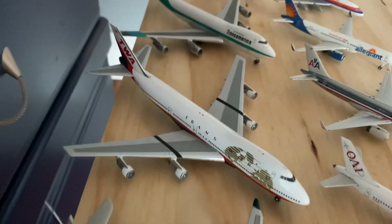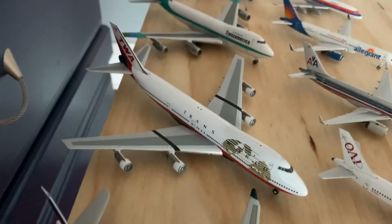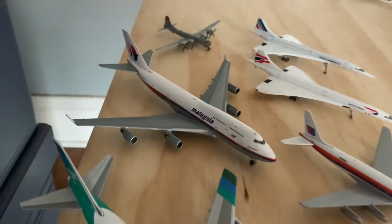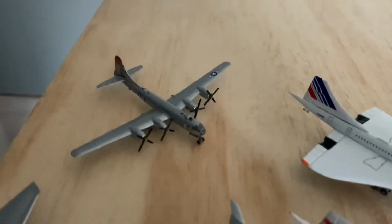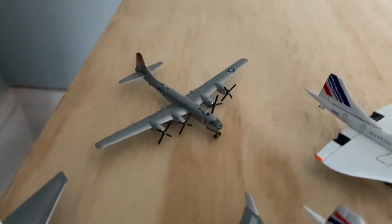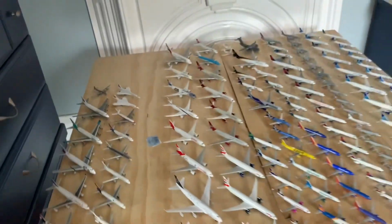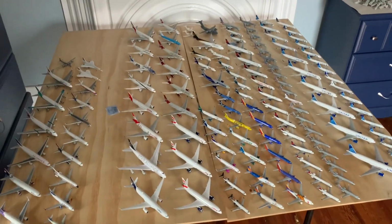Have a beautiful TWA 747-100. I absolutely love their last livery. Then have a Transamerica 747-200, a Malaysia 747-400, and finally over there we have a US Air Force B-29. And with that does conclude my entire collection update.